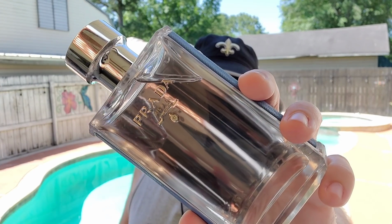Nobody really talks about it much. I tend to, because I love it, and that's just what it is. I talk about the fragrances I love the most, and for summertime, this is one of the ones I'm going to be loving the most.